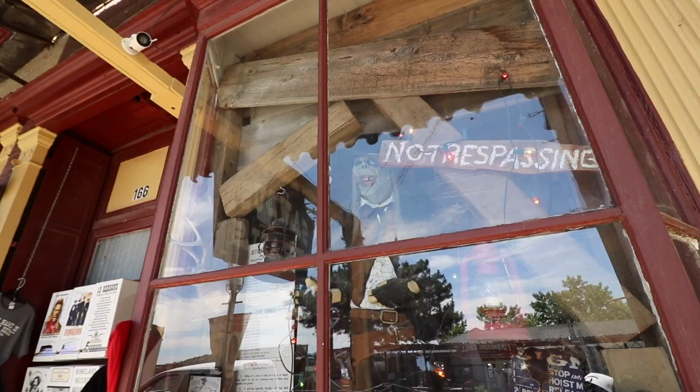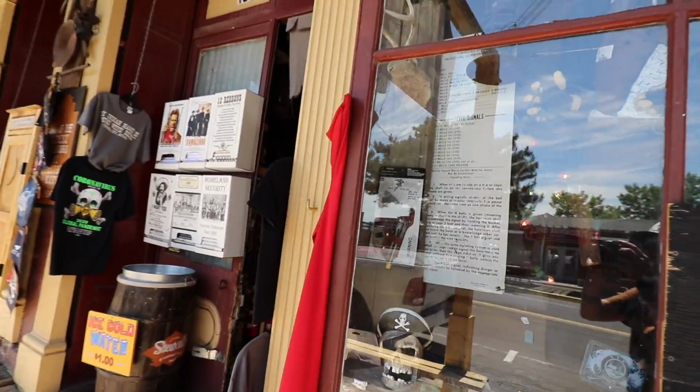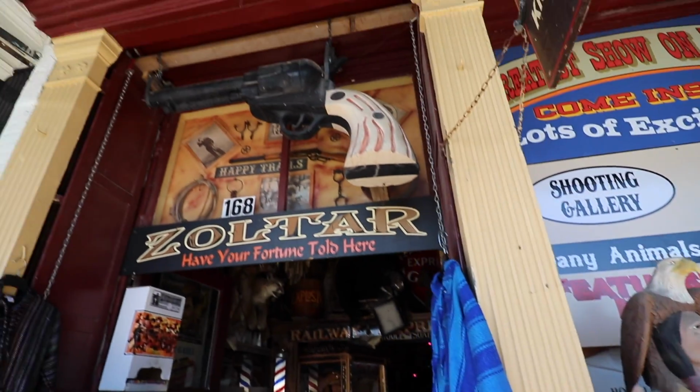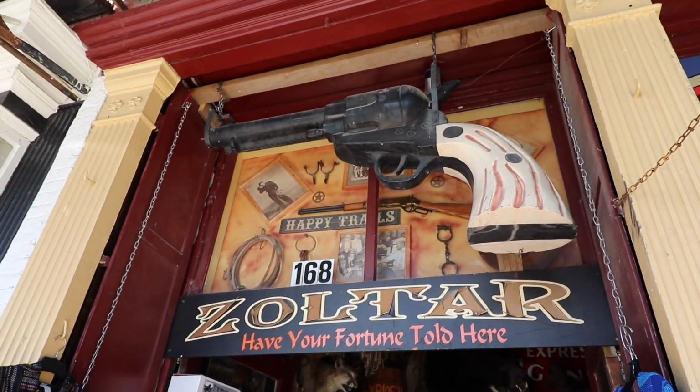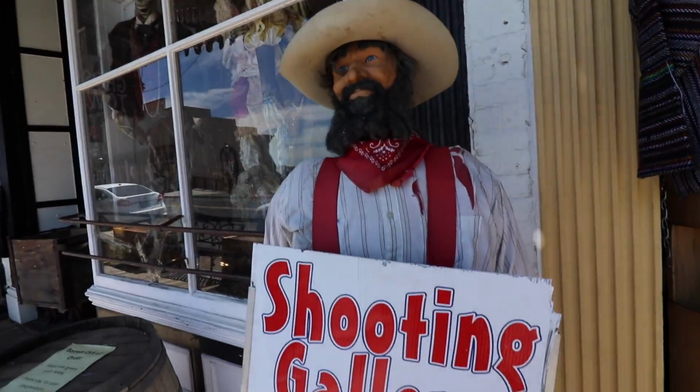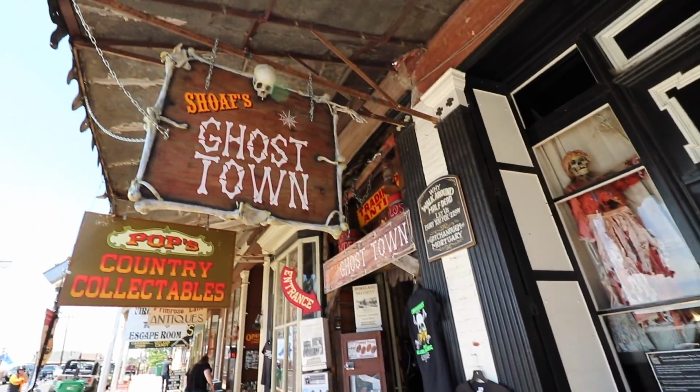Oh yeah, look at this. We got everything. We got zombies, we got giant long johns, we got the old outhouse over here. And oh man, would you look at the size of that pistol? Huh? I'll be there in a minute, Zoltar. Oh yeah, I forgot about the shooting gallery inside. Looks like they've added a lot more skeletons to the windows. This is my kind of place.